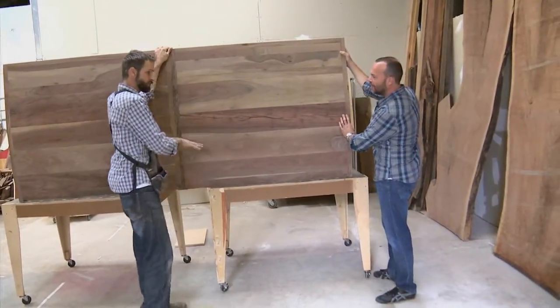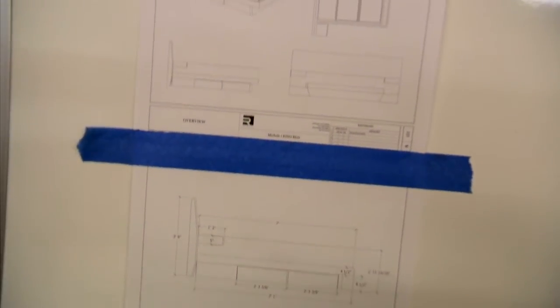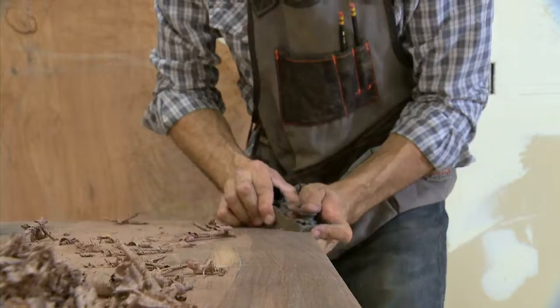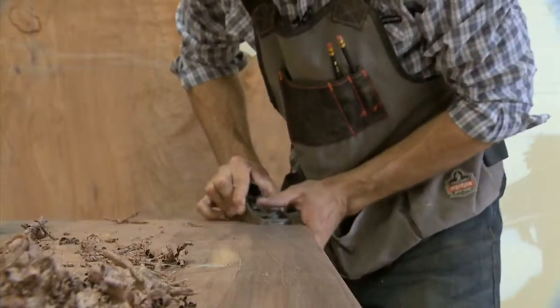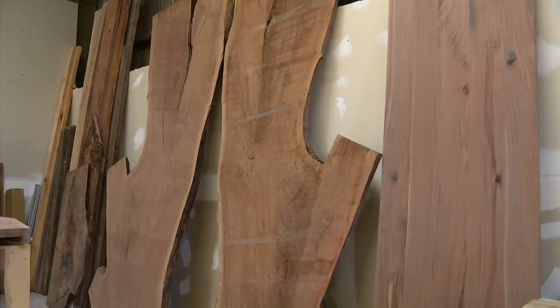A process that Stephen guides each step of the way. What starts with a design on paper is brought to life, cut by cut, board by board, carve by carve. But it all begins with lumber that's harvested from locations far different than your usual forestry site.